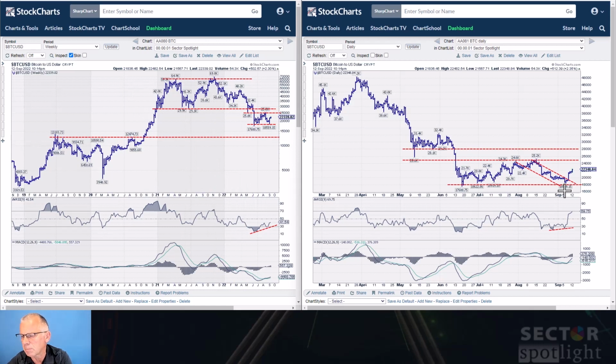So for the near term, I think we're going up, possibly testing 25K. If we take that out, the next level will be 28, but that's probably going to be too much for Bitcoin at the moment. And please be careful when it drops below 17.5.